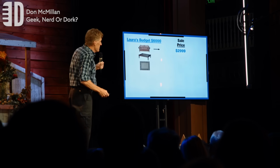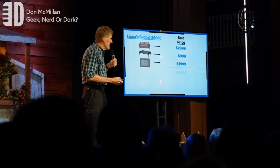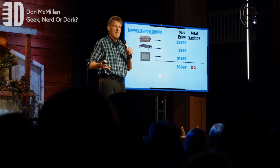She goes, I can get the couch for $2,900, I get the coffee table for $9,900, and the rug for $19.99. And I quickly added it in my head, and I said, well, that's $59.97. I added it in my head, and that's only $3 in savings. She goes, what are you talking about? It's way more savings than that. I said, how do you figure?